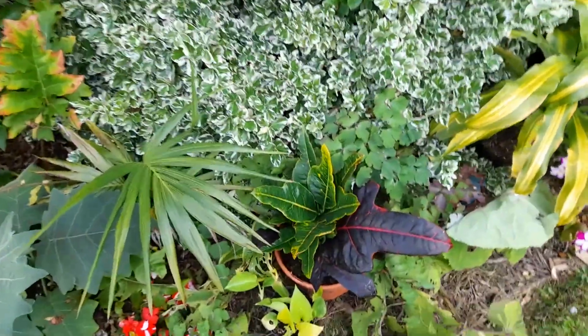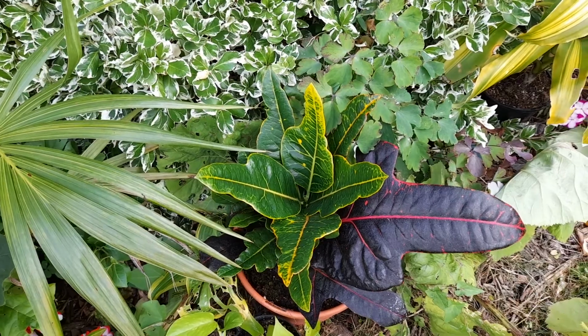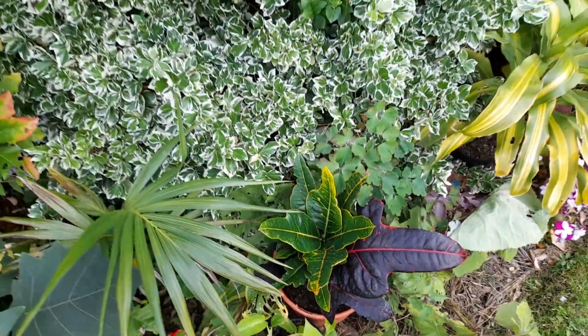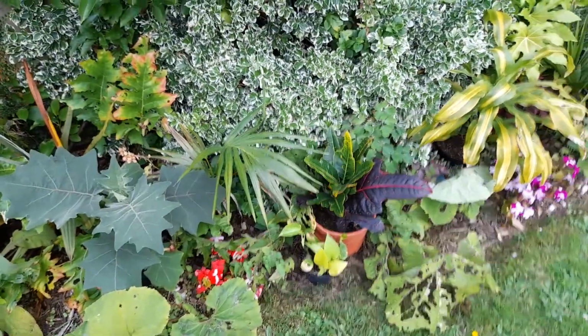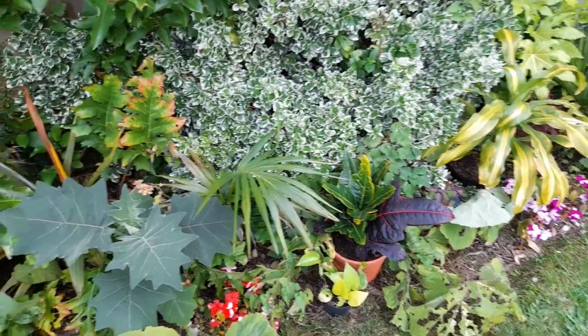Crotons you've got to be a little bit careful with. These have been in the conservatory most of the summer, but I'll get them out for the last month or so until the nights start getting cold. They certainly don't mind a bit of good strong light.